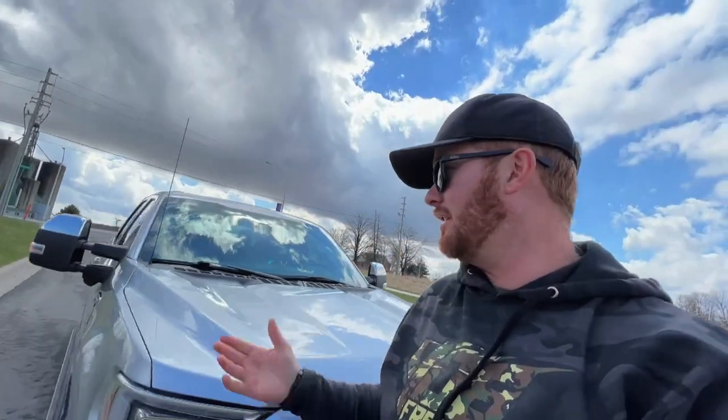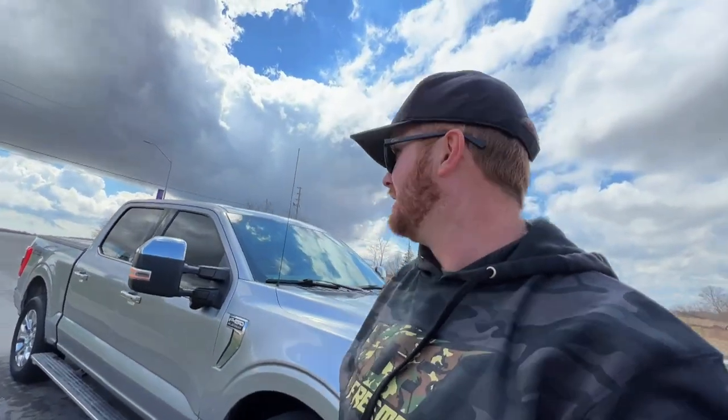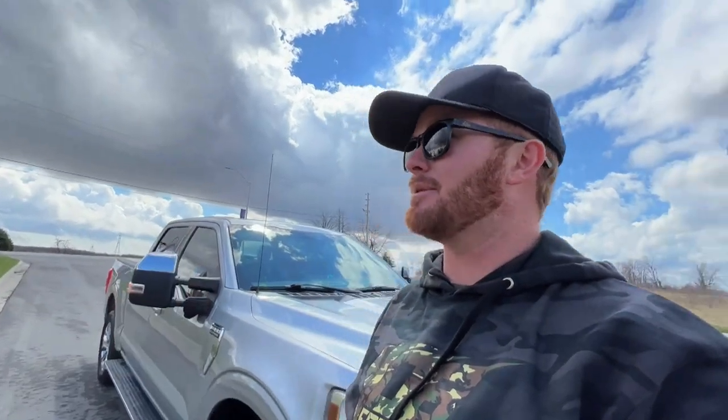So I've always been a Ford guy. I had a relative that worked at the Ford plant, so I got the A plant or whatever, and then I just kind of kept driving Ford after that. So this is my sixth or seventh F-150. I've had an F-350 at the start, and an F-150 ever since. Amazing truck, absolutely love it.